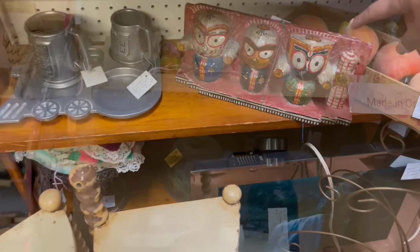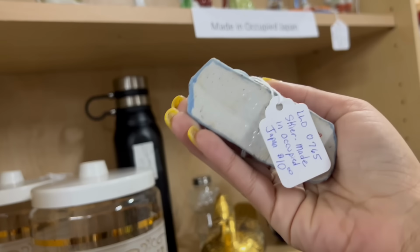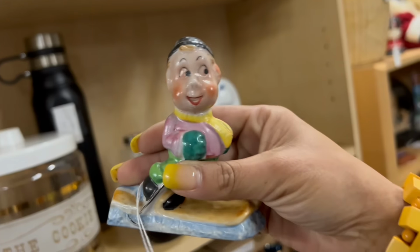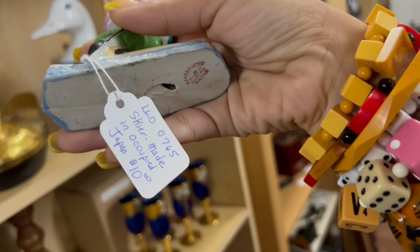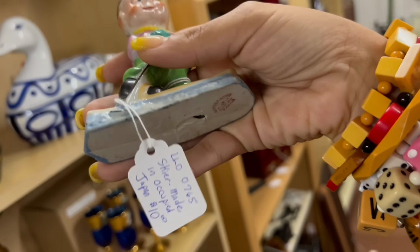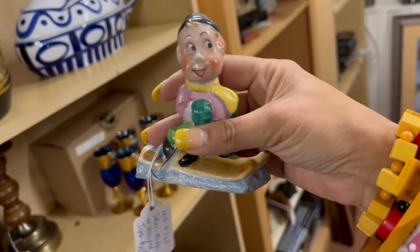What in the world? Oh my gosh, look at this funny little guy. Little skier, made in occupied Japan. He's adorable. Wait, 40% off? Everything? $6? Well, I'll take that. That's a no-brainer. Never seen that one before.